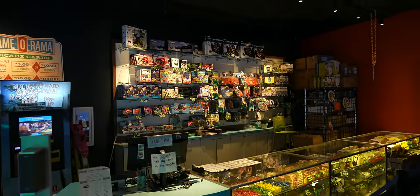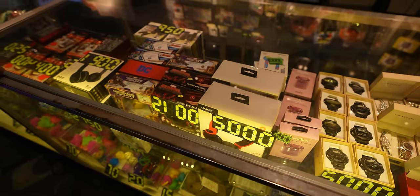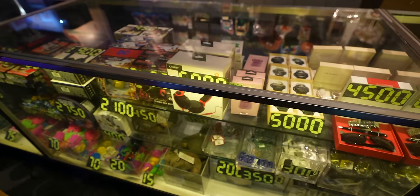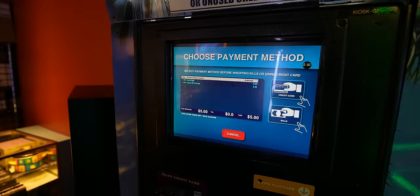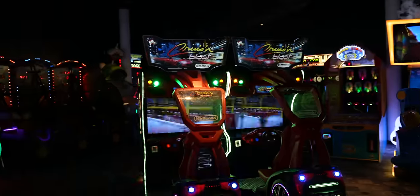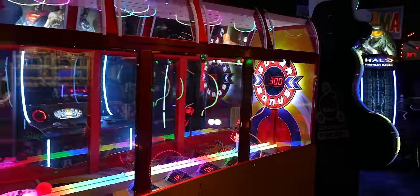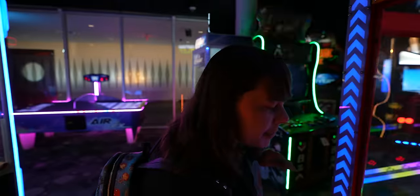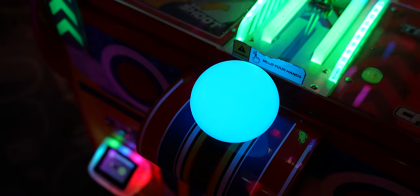And of course, you can win tickets and then trade in those tickets for prizes that are not worth nearly as much as what you spend for the tickets. That's how arcades make money. This game is called Power Roll, and the whole point is to win tickets. You want to try to get it into the bonus area. That's where you get the most amount of tickets. And you just pull this lever and hope for the best. So let's try. Okay, enough talking, more winning tickets.